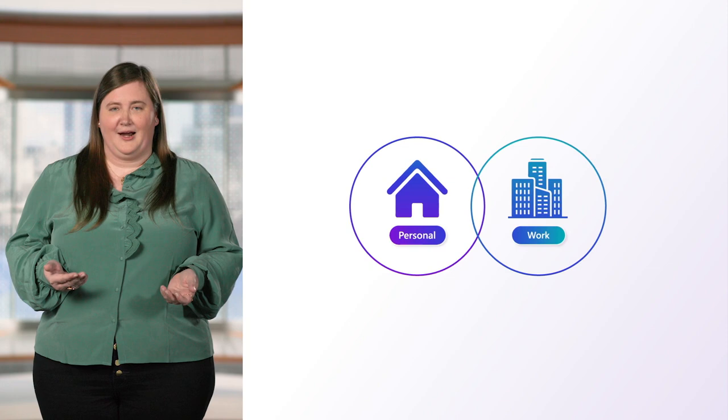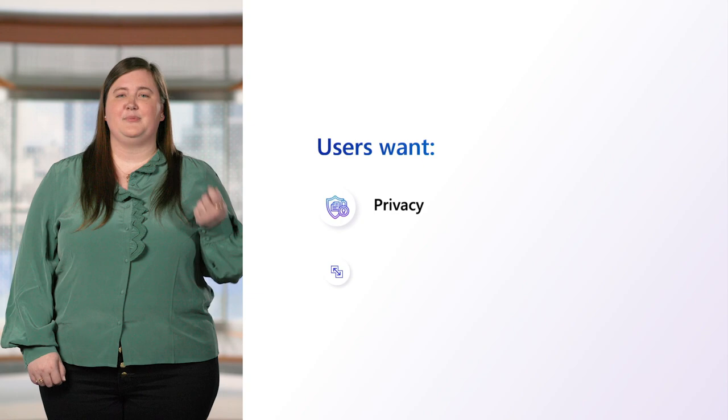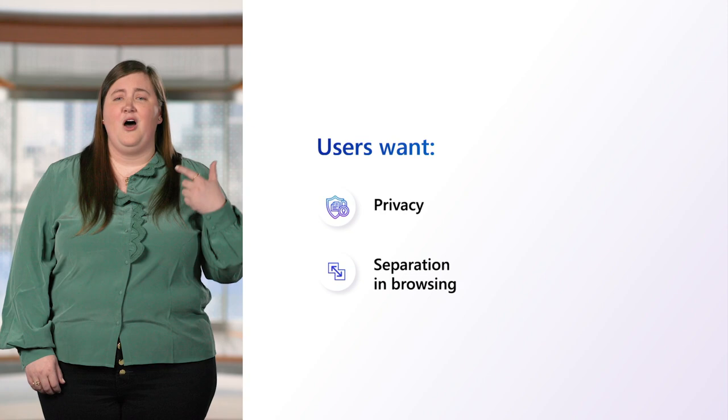One unique aspect of Edge for Business is that it addresses problems created by hybrid work. In hybrid work, the lines between work and personal are blurring, creating new needs. We know that users want privacy and separation in their browsing so that personal data like browsing history and passwords aren't synced to their organization.